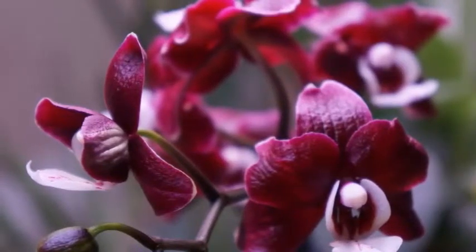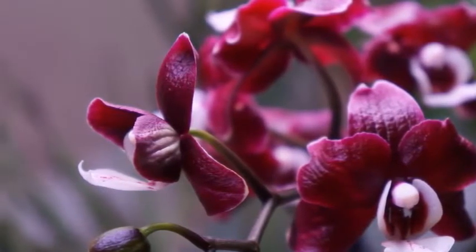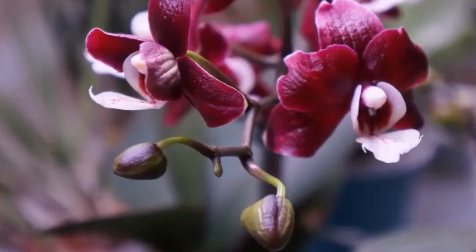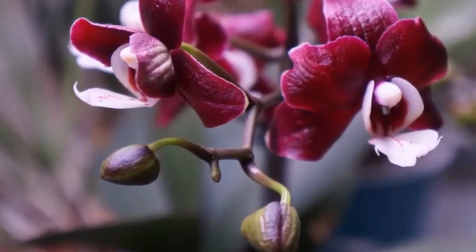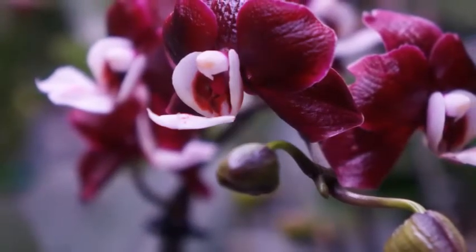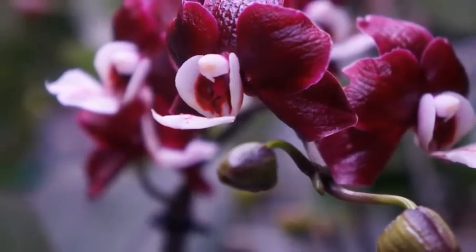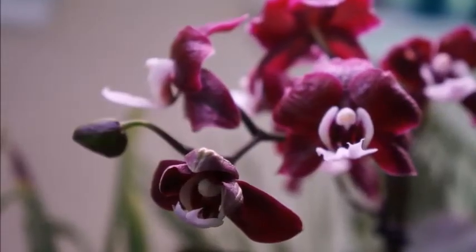So it doesn't really get that much additional light exposure, and during the day, because it's on the very bottom shelf, it doesn't get that much direct sunlight either. So I would say this one is a really hardy orchid, and just look at the color. That reddish burgundy color is just very, very interesting.